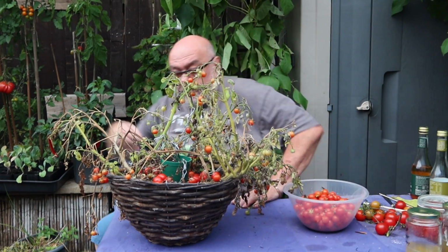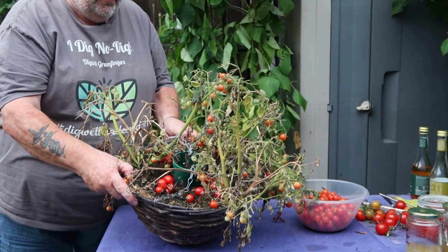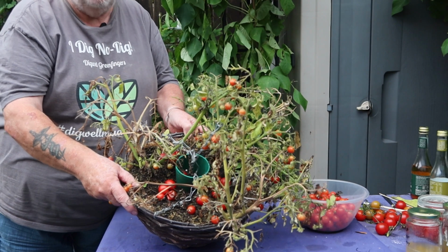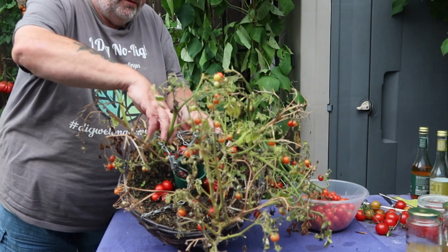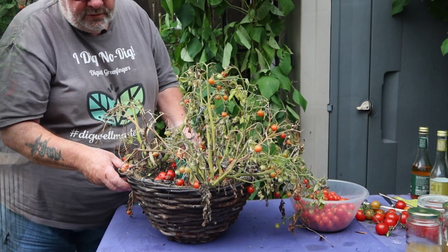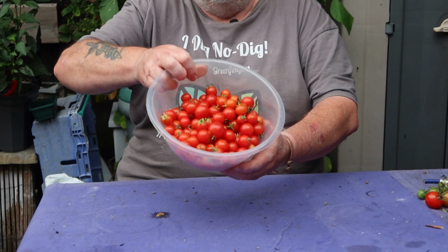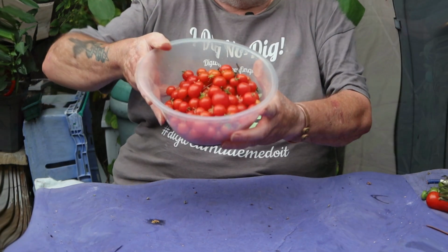But again, look at this. You may have seen it or not. I mean, they've fallen off in here, look. Loads at the top. And the compost feels lovely. Oh, weird, so weird. Oh, I can't grumble with that lot. And like I said, I've had loads. I mean, I've had that much before as well, so.